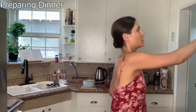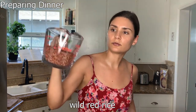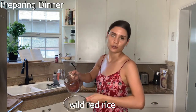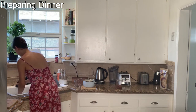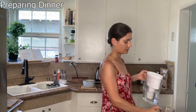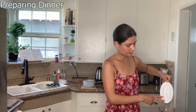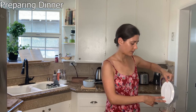I also like to rinse any grains with water. I'm just gonna rinse this one, and I'm making the same rice I have there, the wild red rice, and it has one cup here, which is gonna give me 2 cups when it's ready. So simple as it is, just double the water for how many cups of dry grains we normally use. Some grains probably require a little bit more water, but in general, you always just have to double.